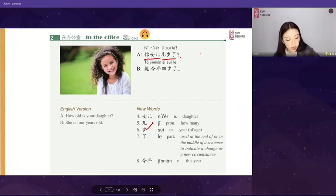And 了 is used at the end of the sentence, right? Because it is asking about an age, and age is a thing that changes year by year, it is asking about this year, actually. 你女儿今年几岁了? How old is your daughter? It actually means, how old is your daughter this year? This year. It is a new circumstance. So we use 了 here.